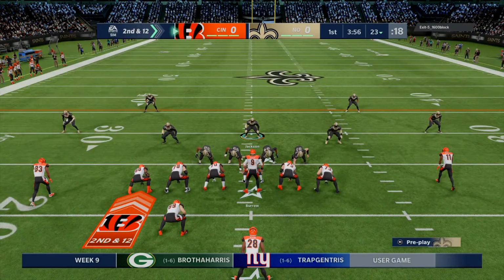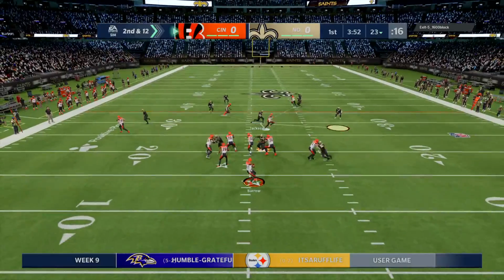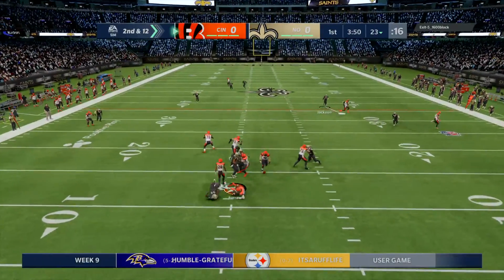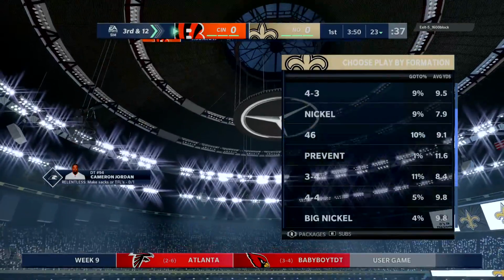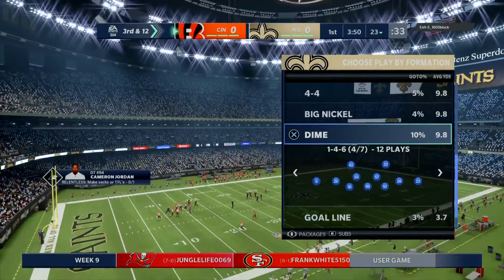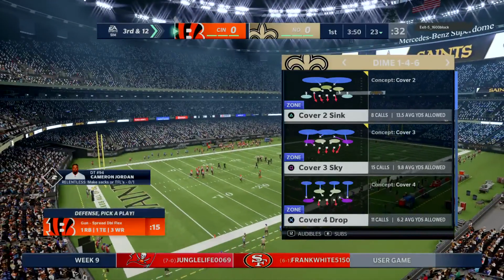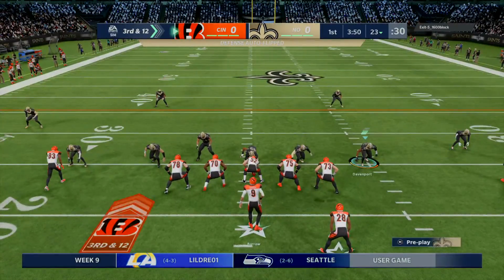Here's 2nd and 12. Now it's Burrow. Oh, the ball comes out on the hit, but they'll say it's incomplete. Pressure, and that's certainly going to be a key to this game going forward. And that time, they were able to get in there and influence the throw. And remember, quarterbacks got to get rid of it. They don't have the tuck rule that they can fall back on anymore.